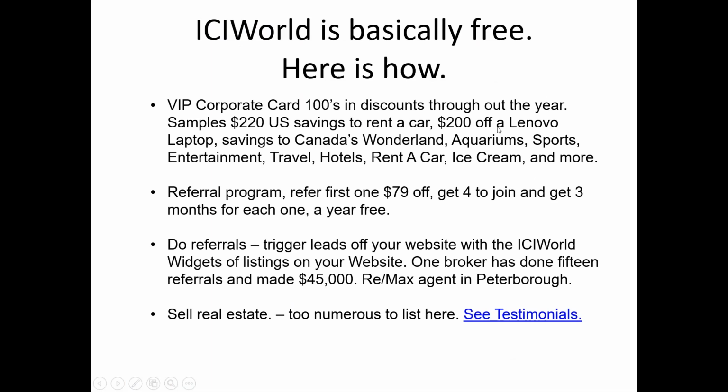Let's move on. So this is why I say that ICIWorld is basically free, because of the VIP corporate card. If you use it, you can save more than the price of the membership on ICIWorld.